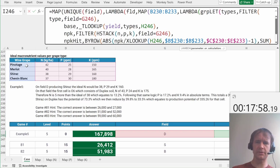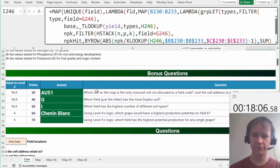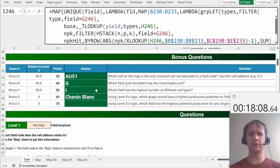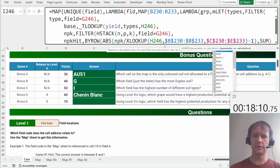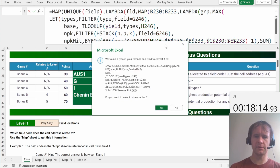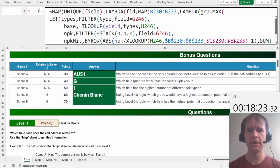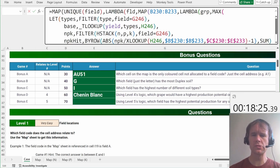No, this double map isn't going to work actually, because I want to get... What do I actually need to do? I need to know the field that has the highest. Okay, fine. So then yes, I just want the max of all of these. So max of all of this. No, wait, stop. I'm not done yet, you silly thing. Close, close, close, close, close. 5 close, I was expecting 4, but okay.